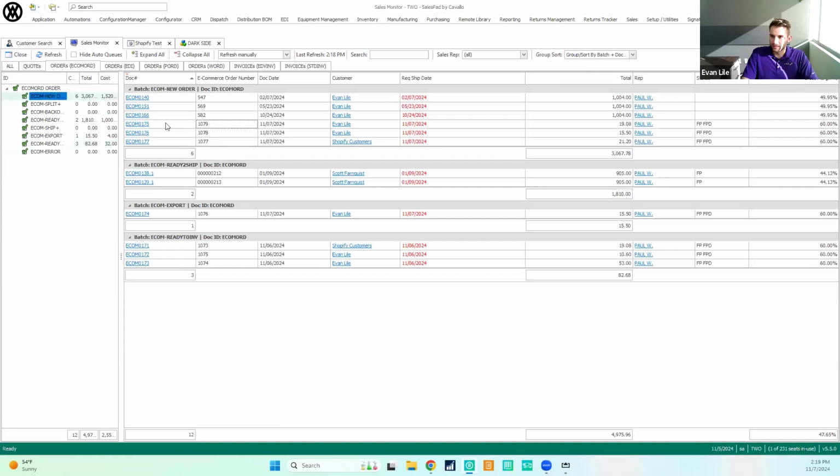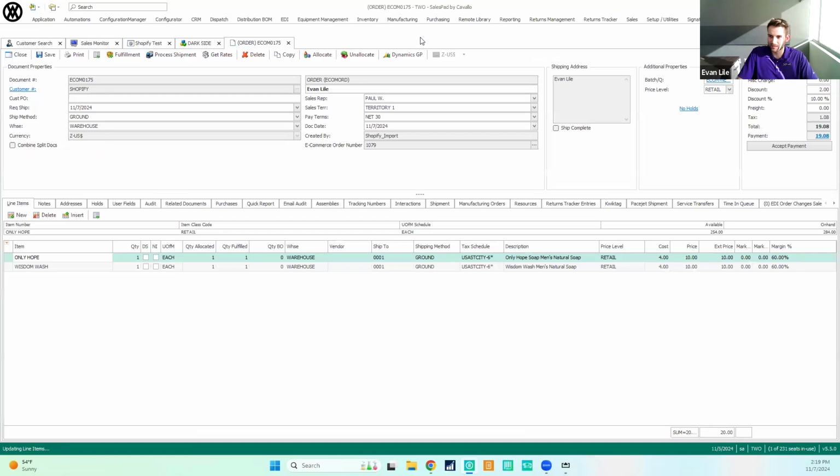I'll go ahead and open up that 10th order, 1079, that we just placed in the point of sale a couple of minutes ago. And I can see all of those item details as well as the payment information and customer information that we entered at the time of order entry in the point of sale. We see that Evan ordered the Only Hope soap as well as the Wisdom Wash, and he already completed payment. From here, we simply want to mark that as fulfilled and send that information back out to Shopify so that we have that data fully reconciled.